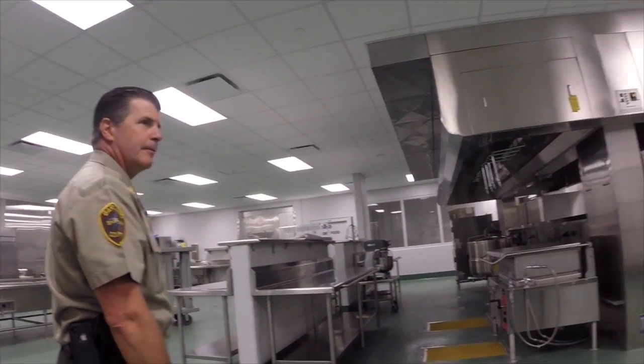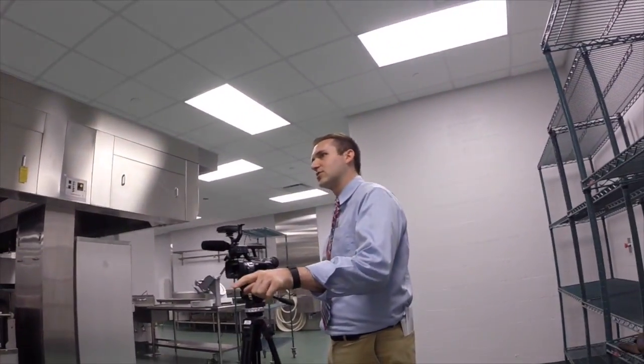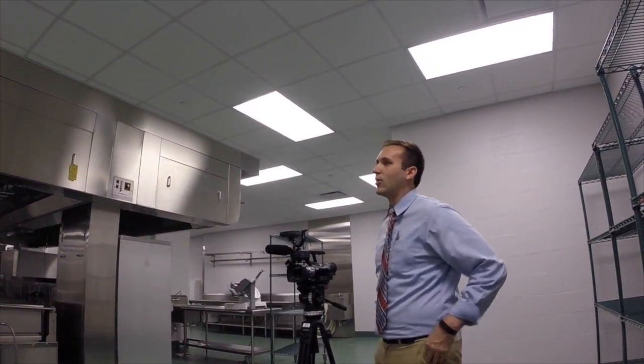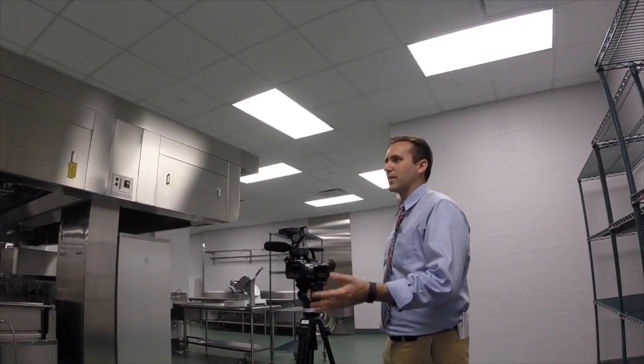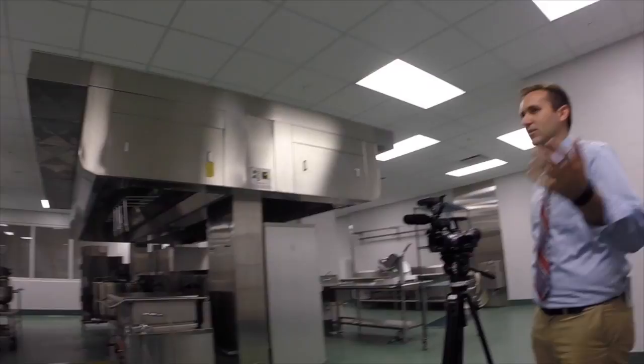As someone who works in the detention center, when you see a huge kitchen like this, have you ever seen a kitchen this big in a detention center? You have? Okay. What would you say to the taxpayers who think to themselves, "Oh my God, this is so beautiful," for these people who could be convicted murderers and rapists?